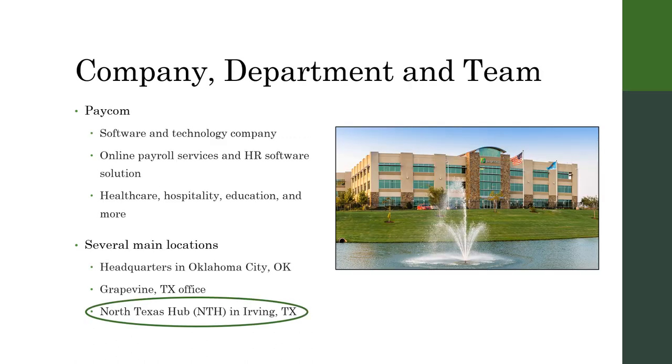Paycom is a software company that provides online payroll services and HR software solutions to businesses of all sizes and across many industries. These industries include healthcare, hospitality, education, and more. Paycom has several main locations: a headquarter in Oklahoma City, Oklahoma, a Grapevine location in Texas, and a North Texas hub, or NTH, in Irving, Texas, which is where I work.